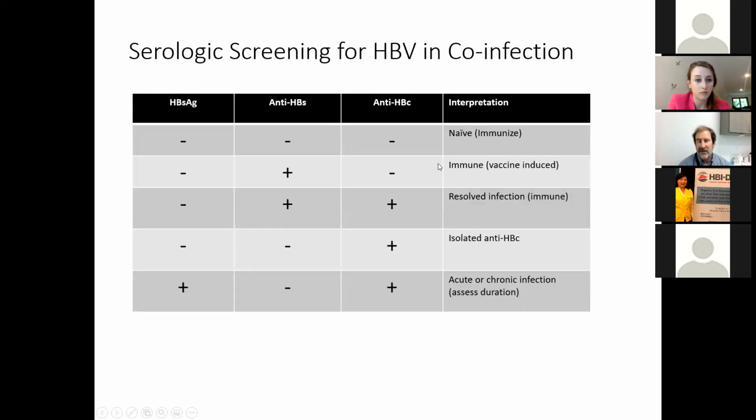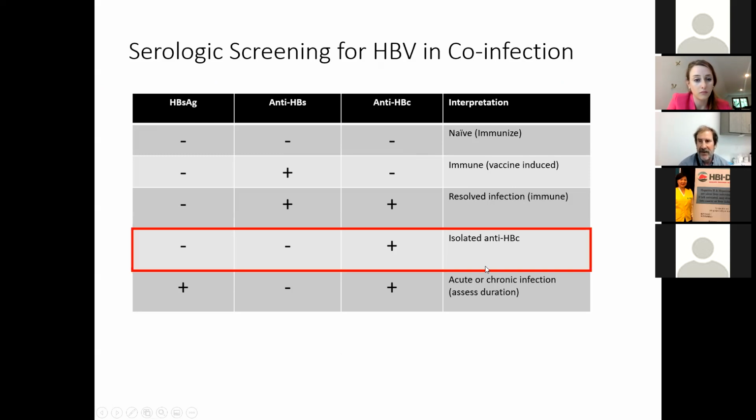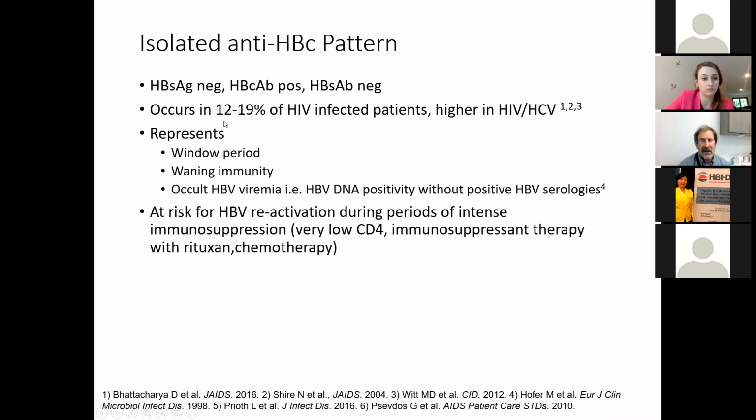So what about diagnosis? Very briefly, because we've talked about this before with this group, using hepatitis B surface antigen, antibody, and core antibody. The one thing that's different in co-infected individuals is the presence of isolated hepatitis B core antibody. The rate of isolated core antibody can be as high as 12 to 20% in HIV infected individuals, and even higher in those who have hepatitis C as well.